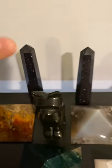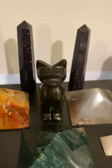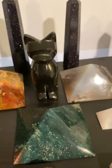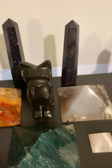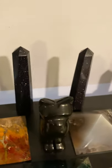My golden healer cube. These were two gifts, these two pyramids of sandstone. I love it with the obsidian cat and the pyramids. Like I said, I'm into ancient Egypt history. So I saw this, I was like, oh, this is so cool. But these are gifts from the Crystal Shack by Ashley and Daniel. They surprised me with this because they know I love sandstone. So that was super kind of them to do that.